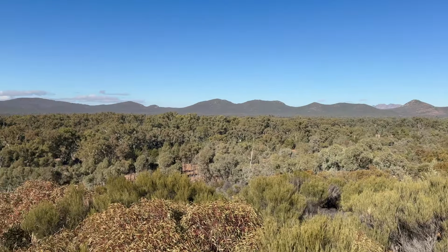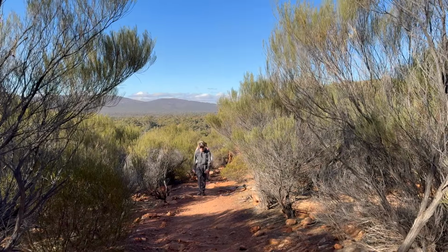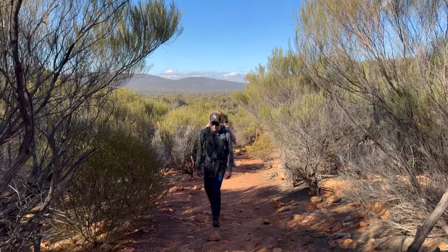Lower lookout. Mila, we're in the pound. The lower lookout had pretty great views, but I was excited to get to the upper lookout to see what it was like. As soon as you start going up, it gets a bit tough.